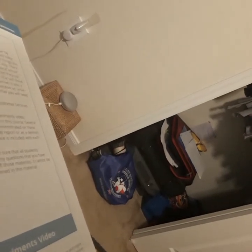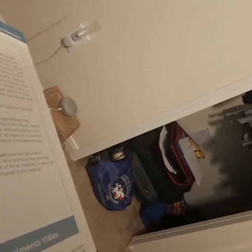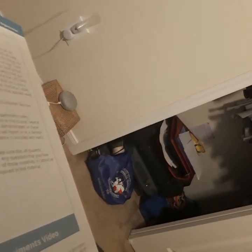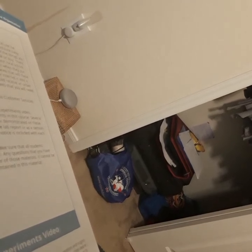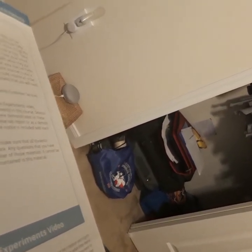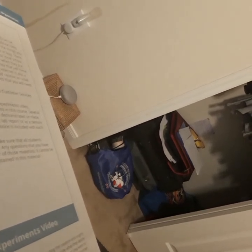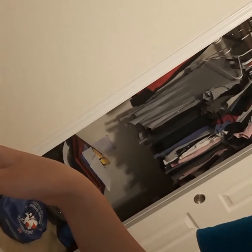Remember, it is a supervisor or parent responsibility to make sure that all students follow proper safety procedures for experiments and lab work. Any questions that you will have about chemicals or supplies should be directed to a supplier of those materials. It cannot be assumed that all necessary warnings and precautions are contained in the material. Grade 10 science experiment video.